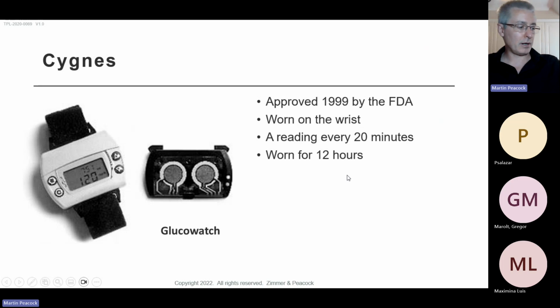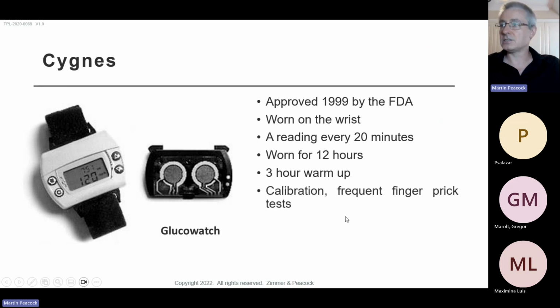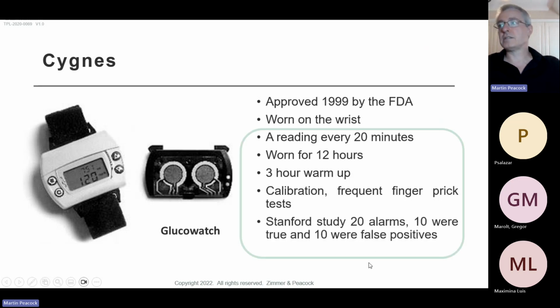Just know that there are people working on what's called reverse iontophoresis. 12 hours was the wear time that Cygnus had got to. They had a warm-up of 3 hours. So if you're working on reverse iontophoresis, just be aware that, at least for Cygnus in 1999, there was a 3-hour warm-up. I do talk to people, in fact I was talking to a gentleman 2 days ago who was interested in reverse iontophoresis, and everyone says, oh, I've got these new ideas. Yeah, I'm sure you do, but they put a lot of effort into this. I know the guys behind this. They're fine scientists and engineers. It did require calibration, and it did have some negative reviews.